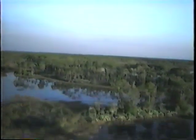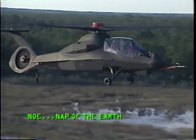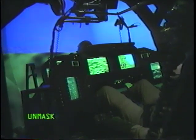Part of seeing without being seen is to use the great maneuverability of Comanche to hide behind the hills, to fly at the treetop level, what we call nap of the earth, to stay masked from the enemy. When it gets to a target where it wants to collect data, it can pop up above the mask and collect all the data we need.